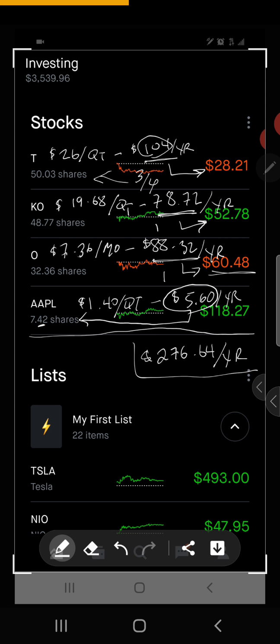I feel like I'm a good day trader and a good swing trader, but having stocks like Realty Income and Coca-Cola have made me so much money in these last, what has it been, 11 years since the last recession. That's when I started investing.